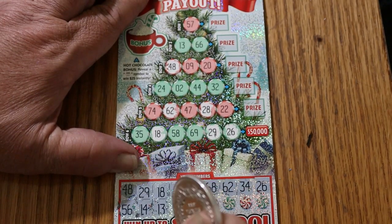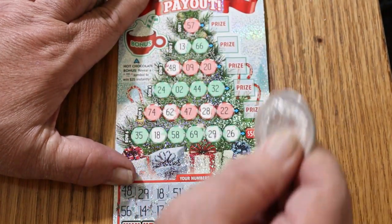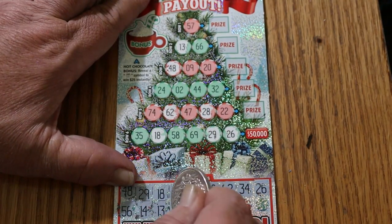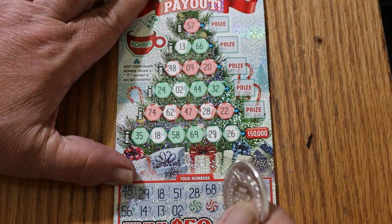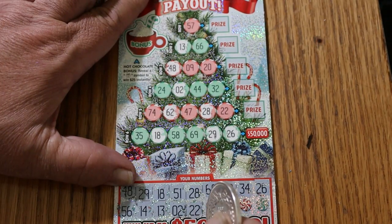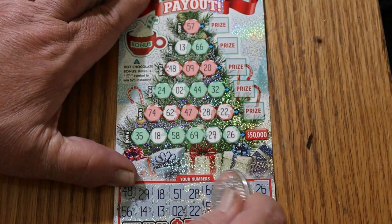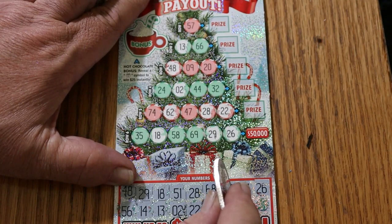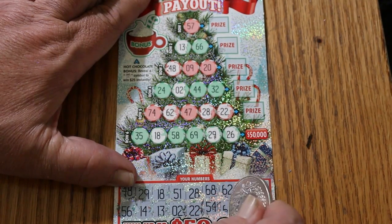And 13. Okay, we got a 13, row 2. All right. Number 2. Okay, we got a 2 there. All right. Running out of numbers, though. 22. Uh-huh. And we got a 22. 54. 54, 54. Where's the 54? Is there a 54? No, there is not.